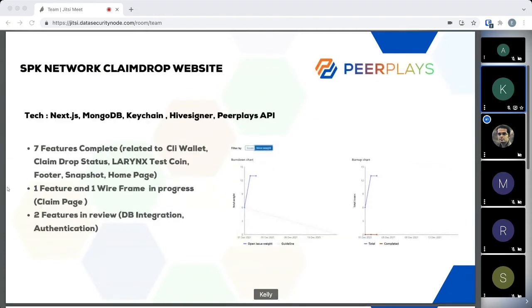Okay, so we have the Speak Network claim drop website in progress. I've added a new line here which shows what technologies are being used, because there seems to be a lot of confusion about what is being used and what this is all about. So we have a small website where people can claim and create tokens on the Peerplays blockchain.